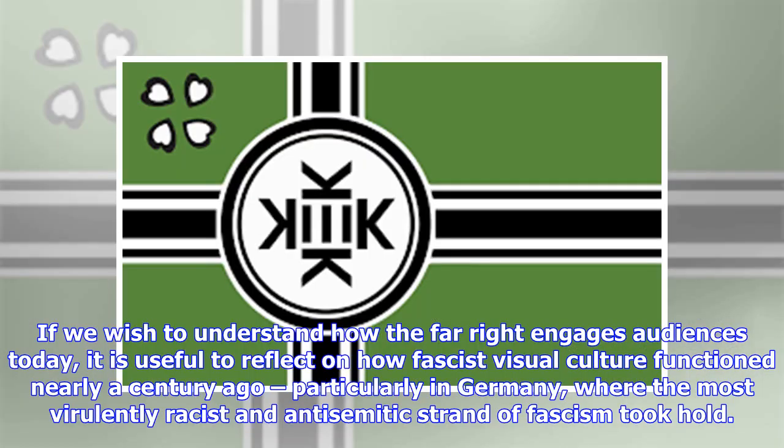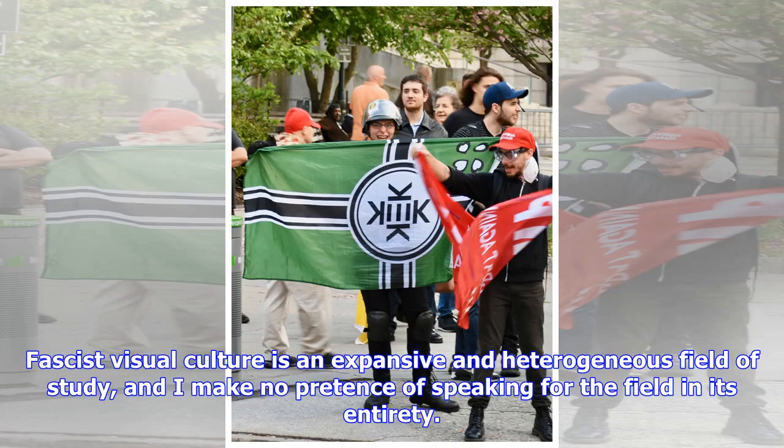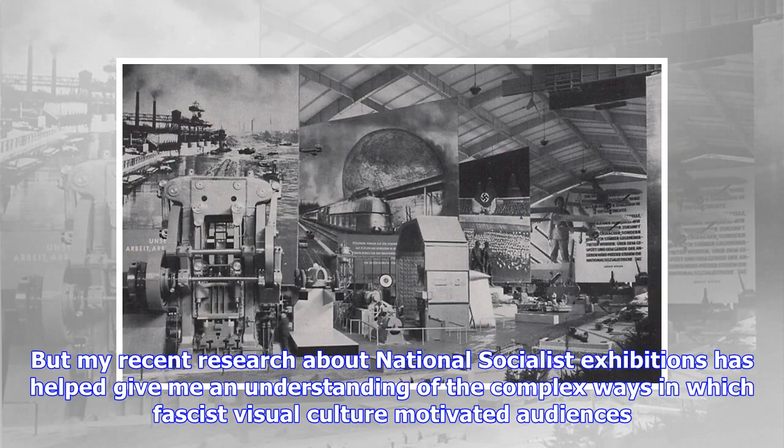If we wish to understand how the far right engages audiences today, it is useful to reflect on how fascist visual culture functioned nearly a century ago, particularly in Germany, where the most virulently racist and anti-Semitic strand of fascism took hold. Fascist visual culture is an expansive and heterogeneous field of study, and I make no pretense of speaking for the field in its entirety. But my recent research about National Socialist exhibitions has helped give me an understanding of the complex ways in which fascist visual culture motivated audiences.